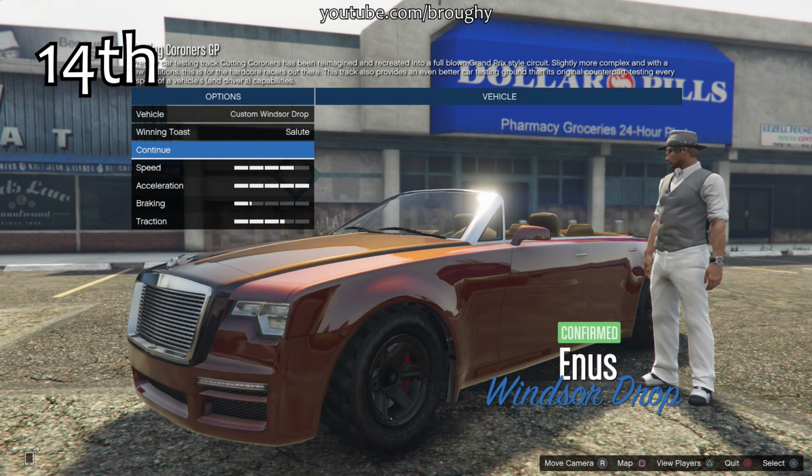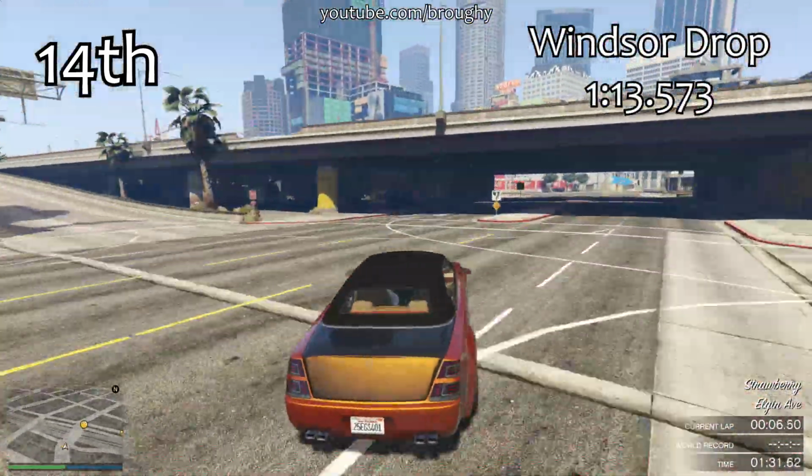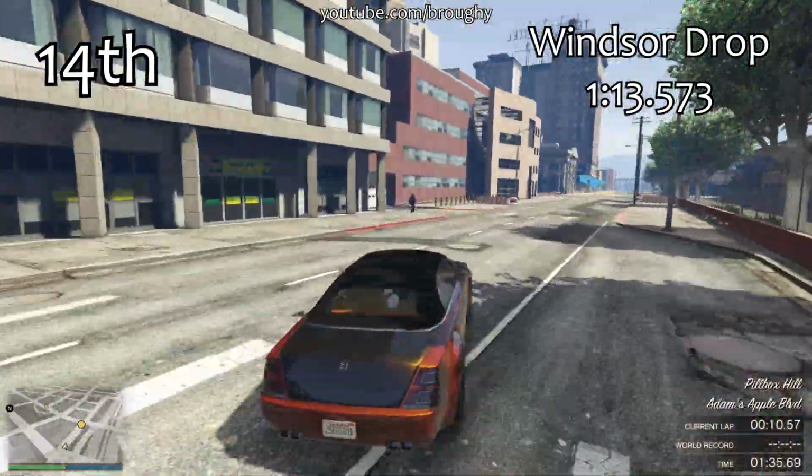Hello everyone, I'm Bruffy1322 and this video is going to show the fastest fully upgraded coupes in terms of lap time. We're quickly going to go over the slowest vehicles right now, and as always the position counter is in the top left with the best lap time the car achieved in the top right.